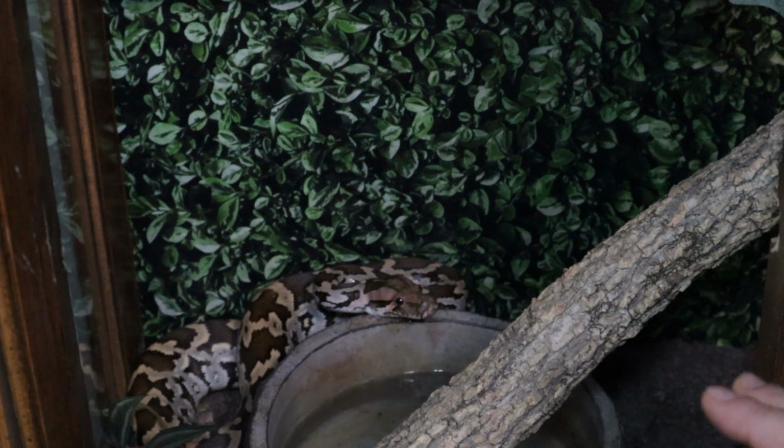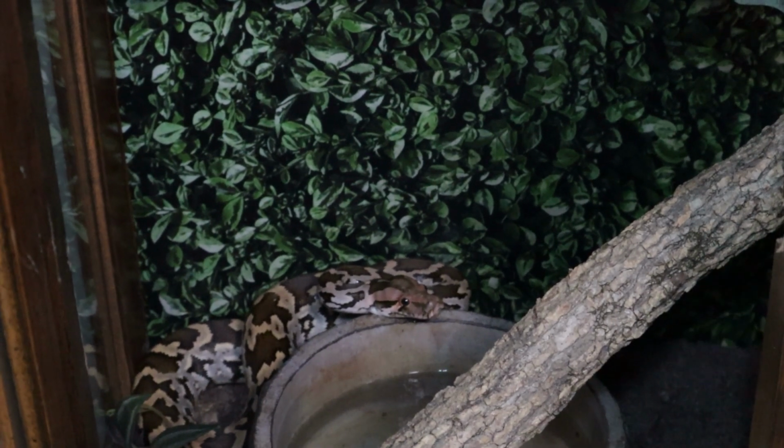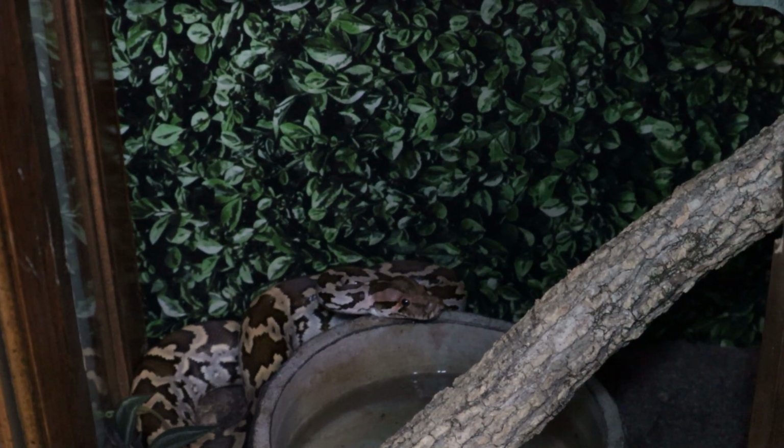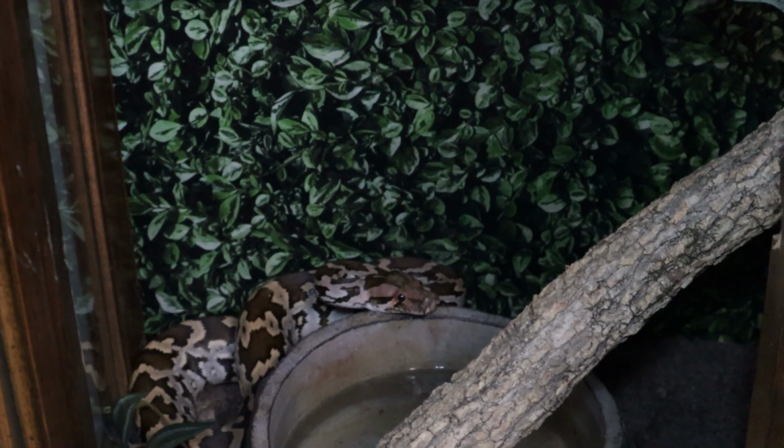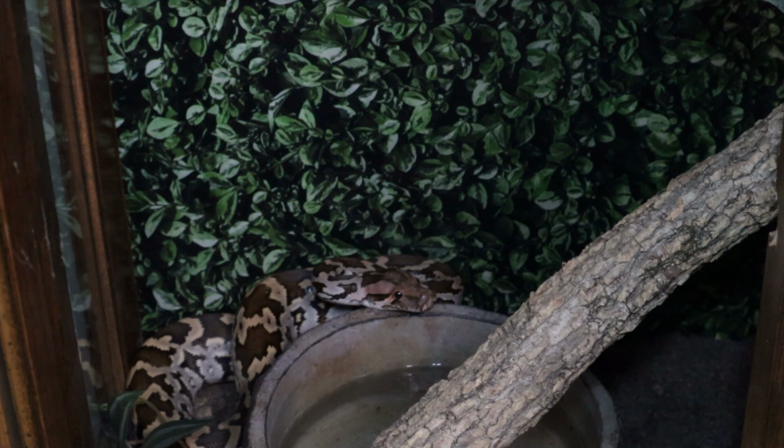Also, the posture in his neck, the way he's backed up into the corner. This is a really, really defensive snake. And he's not being mean. You know, this isn't aggression. This is just him really not knowing what's going on.